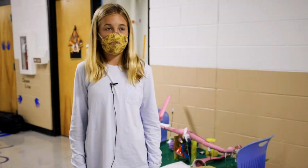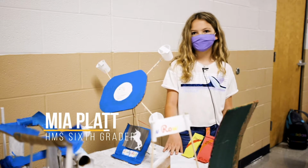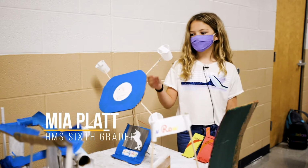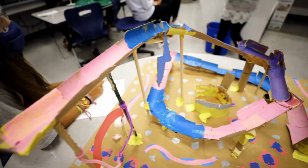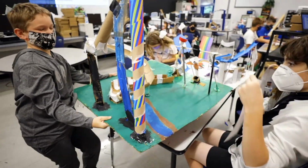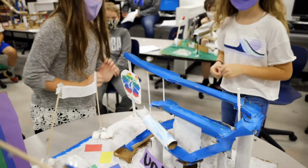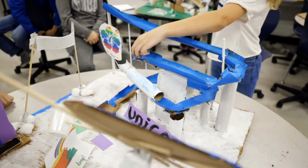Are building a theme park. This is the final day of us with our theme park. So today we will be getting grades on them. They will be judging us by rides and decoration, making sure we stick with our theme. And so we're just trying to build a theme park like an engineer would.